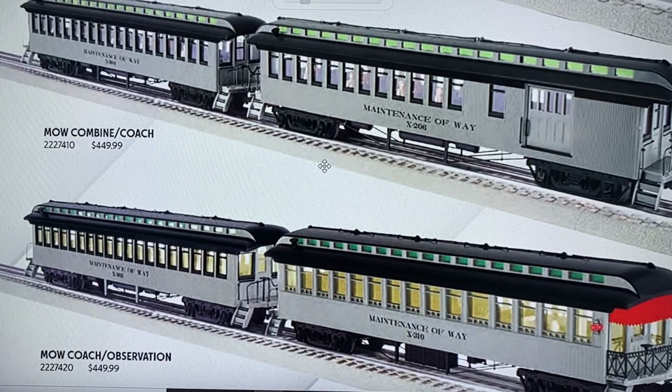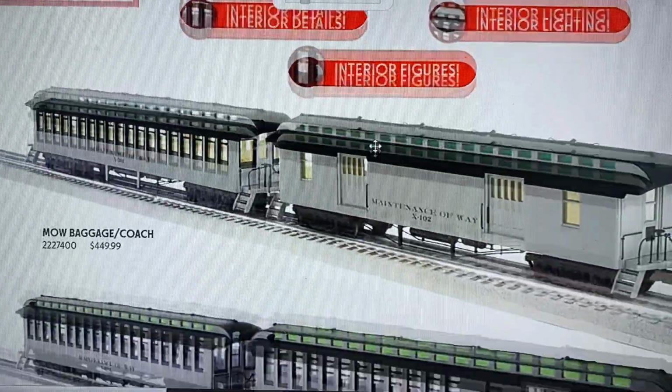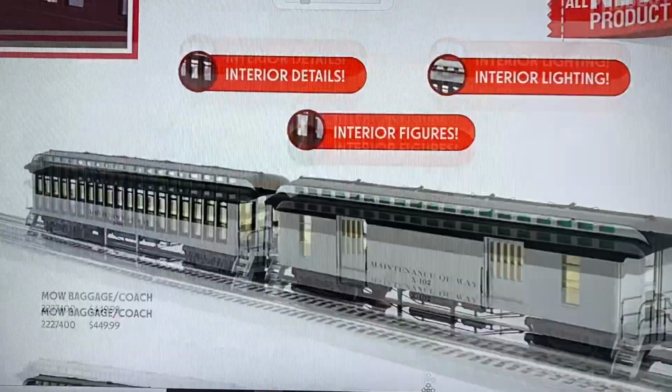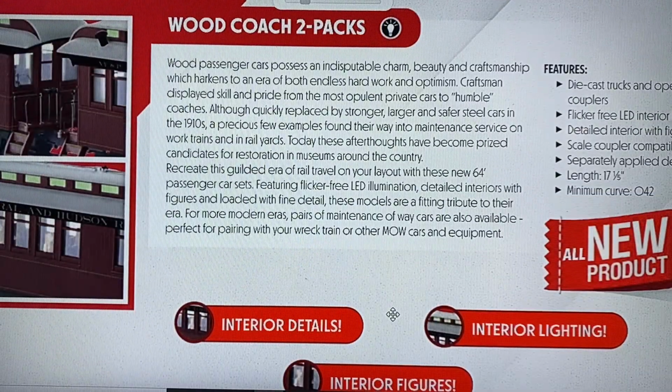I mean, they're technically in primer gray already, I guess, but I don't see how maintenance of way would have an observation car unless it's an inspection train. But these are nice to see. And these are for sure the old MTH molds because these guys still have the interior figures in them, so they're still using all the old MTH stuff.